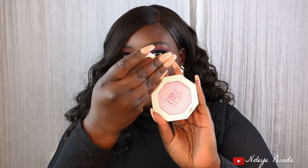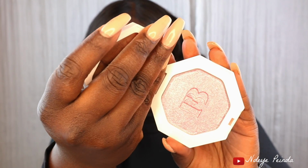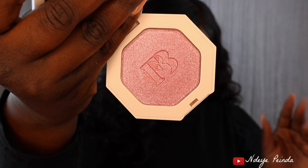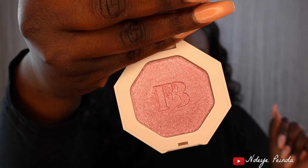Now if you know me, you know I love pink, so this is like every pink lover's obsession. It is so pretty, and I feel like it's not even showing in camera. Let me get it focused. So as you can see, it is the standard Fenty Beauty packaging with the FB in the center. I did also go ahead and purchase Chillz. So I'm going to do swatches of the two first, just so you can see what the shade looks like.